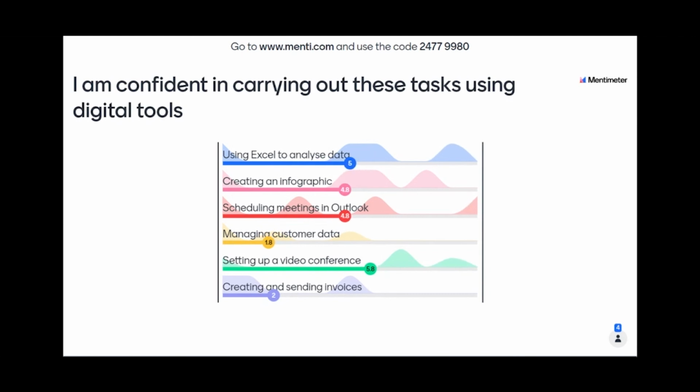We need them to be able to update data from clients and customers into a database. We need them to be able to create a chart to display numerical data that's coming in. For instance, it could be sales, it could be employee absence or sickness, it could be anything, to show that in a report. So take a note of some of these and say, well, actually, that's something I hadn't thought about that I might be asked to do in my job. Maybe I should go and find out how to do it.